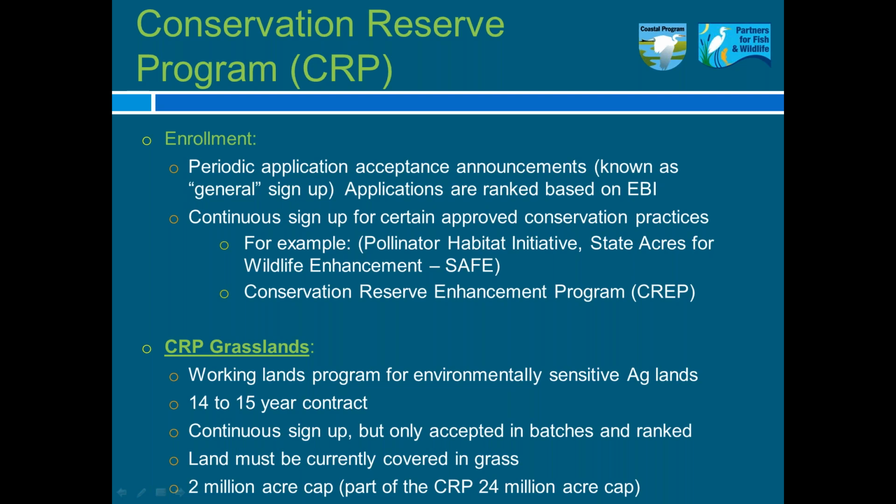So earlier I mentioned the CRP Grasslands piece underneath the Conservation Reserve Program, which is new to the 2014 Farm Bill. It's a working lands aspect of the CRP, which is typically a land retirement program. It targets environmentally sensitive agricultural lands. And like some aspects of CRP, CRP Grasslands is a continuous sign-up, but it's only accepted in batches and then ranked.